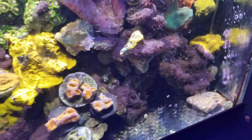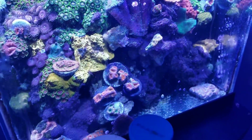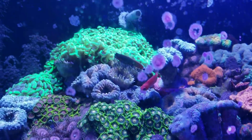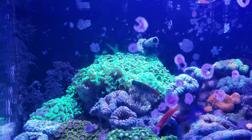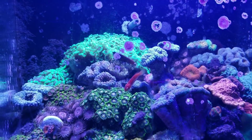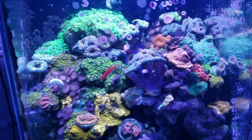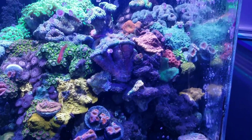And this is going to be part of when I go to the new tank. It's going to be a little bit bigger because there's a false back on the back of this tank that consumes roughly four inches of the back. That's going to be taken out in the new tank, and it will allow me to put more space in here, because right now it's just jam-packed full of stuff.